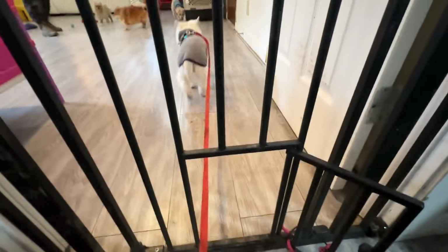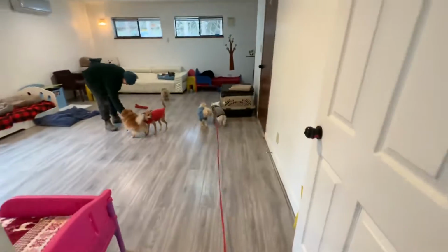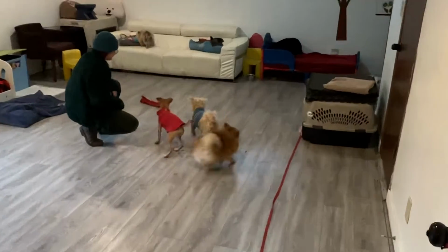So this is the little woofer door in case you want to use it. You know how to use it? Here, I'll show you how. Right here. Here you go. There. What a smart little monkey. Yay. Smart little monkey. There you go. No big woofers in there.